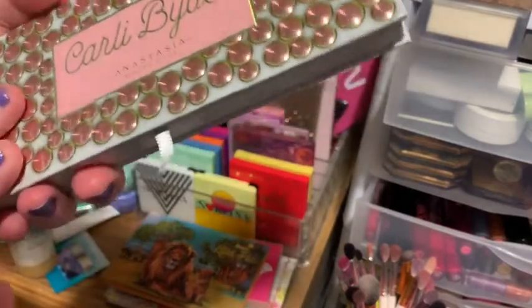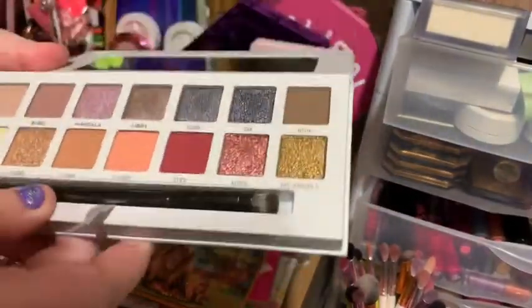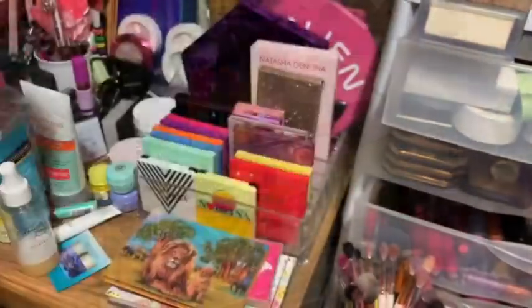I have the Carly Bible ABH palette. I haven't used this yet, so I'm just going to be keeping it on my vanity for now. It was on sale, so I thought, why not?